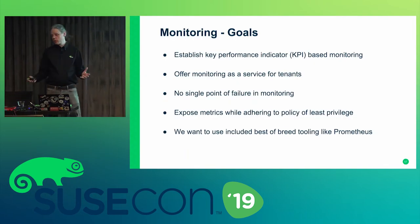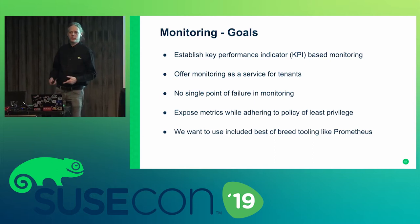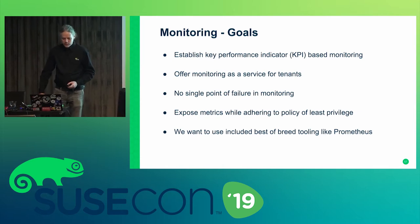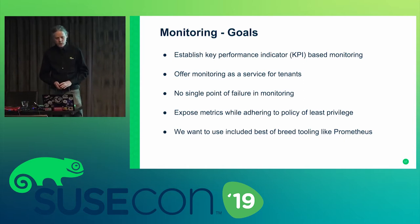Our main goals were to establish KPI-based monitoring, also as a service to the tenants in the cluster. It was important for them to not have a single point of failure in their monitoring infrastructure. And the policy of least privilege when it came to exposing metrics was also very important for our customer due to security reasons.